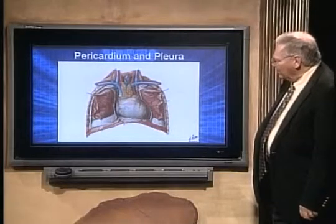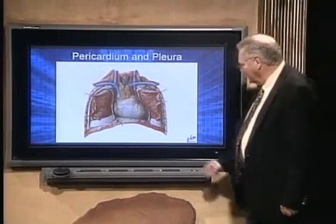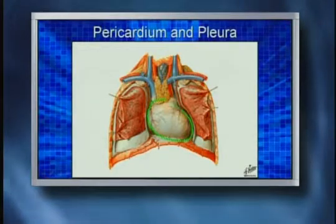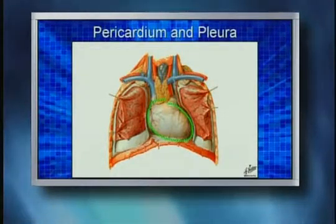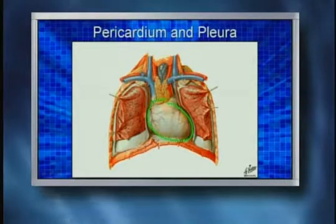Well, this is the way the heart looks if we open up the chest. The heart resides right here in the center. The lungs are on either side. The lungs are in their sac too. Right. And this white, glistening, tough bag is that pericardial sac wrapped around the heart. So we're not looking at the heart, we're looking at the sac that the heart comes in.